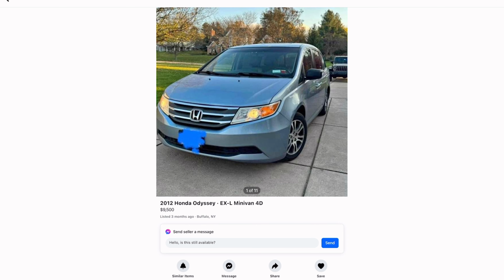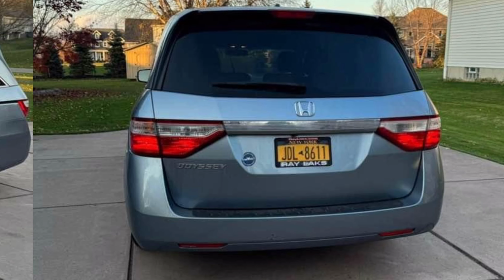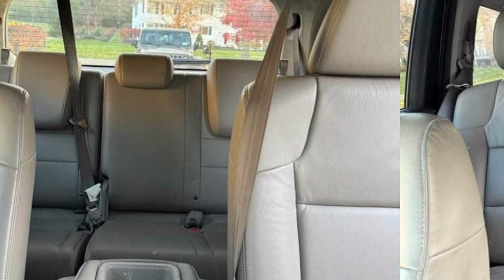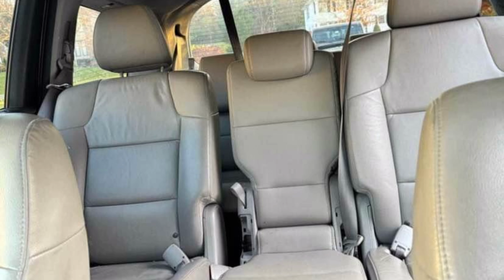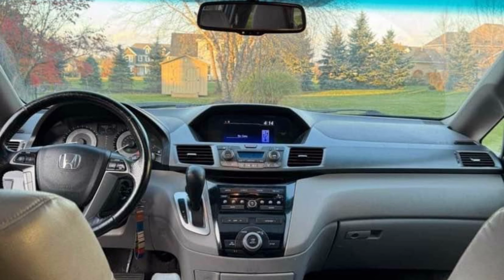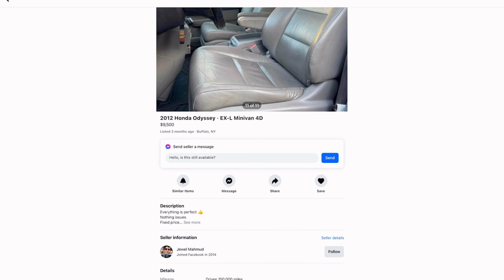Going through the photos, one of the really nice things about this vehicle is it's fully leather. It's got all the features in it. It's got the captain seats, which is really nice. It does have the middle seat there as well. It looks like a really solid vehicle. Really can't say anything bad about the vehicle either. Really recommend them.